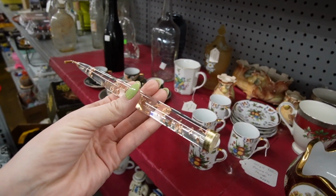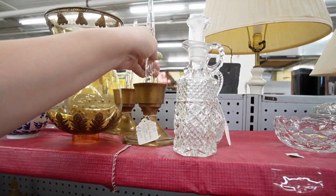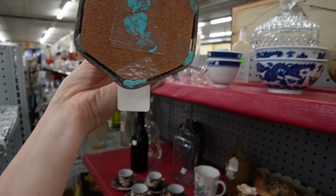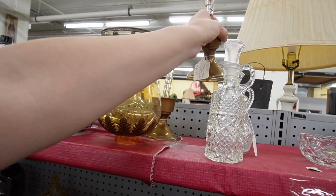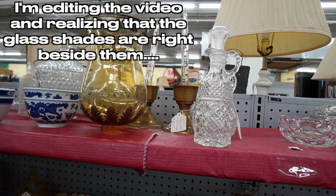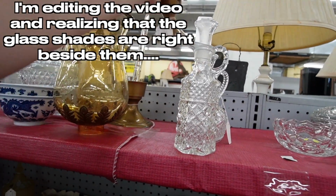I feel like I could double my money on those candles. I don't really know if I can just leave the candle holders. Oh my gosh, those are so heavy. What are those made out of? Those are like weighted. I honestly don't want to fuss with them. Is that horrible? I'm going to leave them because I don't want the candle holder. You know what? Maybe I could just ask them if I could leave the candle holders and just take the candles. That's what I'll do.